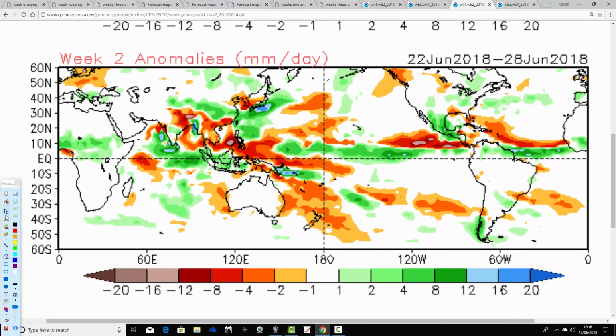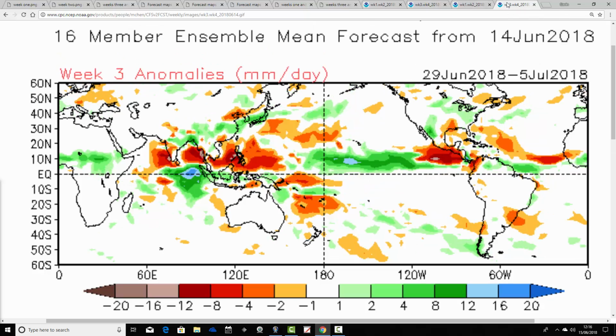Then we go through to week 2, which is the 22nd to 28th of June, and that's coming out drier than average for England and Wales in particular. That looks like it's going to be a hot and dry week, I think, for the final week of June, if these models are correct.